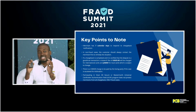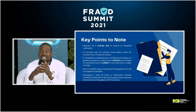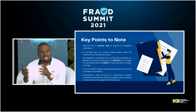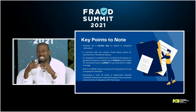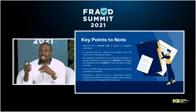So if the chargeback is investigated, there's a research fee that is applied to the cardholder if it is deemed that the cardholder actually did the transaction. The research fee is $25 US for international cards and $850 for local cards. At the same time, if there's no decision that can be made between the parties and we move it to arbitration, then there's an arbitration fee of $500 US, which is levied on the losing party.